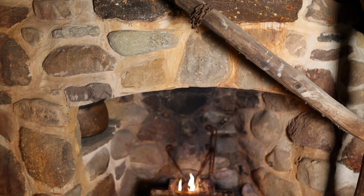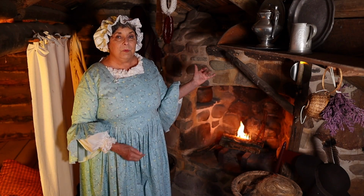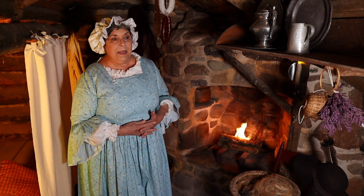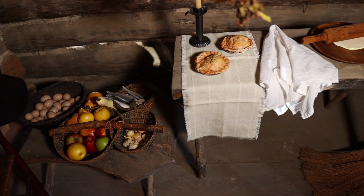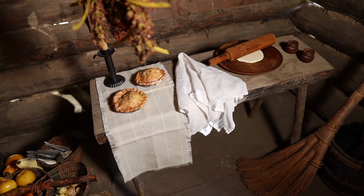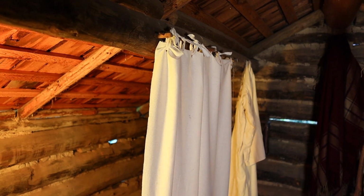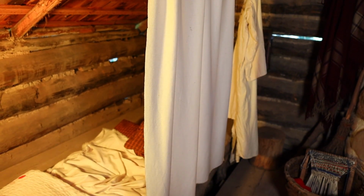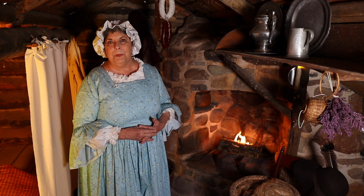Now you'll notice the fireplace is made of stone because they didn't have bricks, and some of the stone actually was ballast that came off of the ships. The log cabin became obsolete very quickly as the farmers became more affluent, and they built bigger houses. And these were meant to be used for storage or Swedish saunas eventually. The Swedes were very astute in working with the Lenni Lenape Indians, and so they lived a good life here and were very fair in their dealings with the native people.